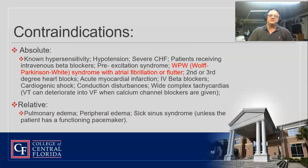No calcium channel blockers, okay? If they've taken IV beta blockers, again, if they're in cardiogenic shock, if they're having an MI, stay away from this drug, okay? It's for electrical issues, all right? And then wide complex tachycardia is not given, okay? So again, it's going to slow conduction to the AV junction. Well, if it's coming from the ventricles, newsflash, that's not going to fix your problem.